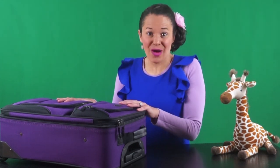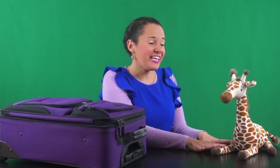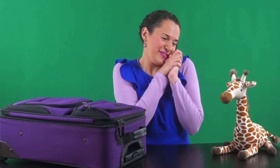What's that, Zippy? Oh, wow! Zippy just told me that he was nice enough to pack my suitcase with things that we might need to travel to Italy. Thank you, Zippy! That was so nice of you! Do you want to see what's inside of my suitcase?